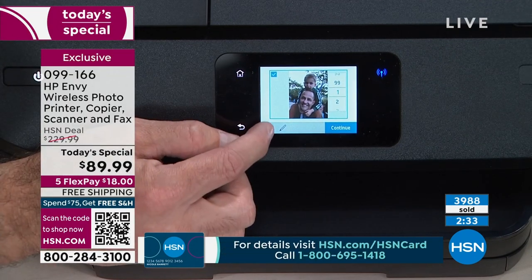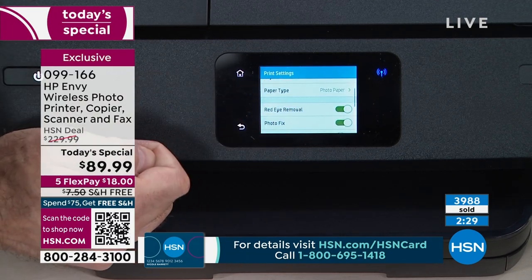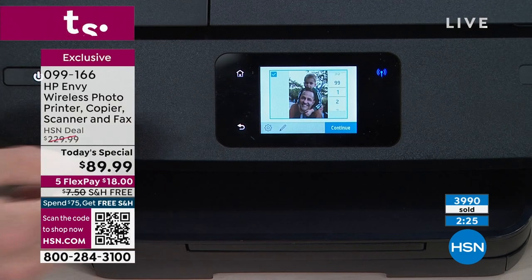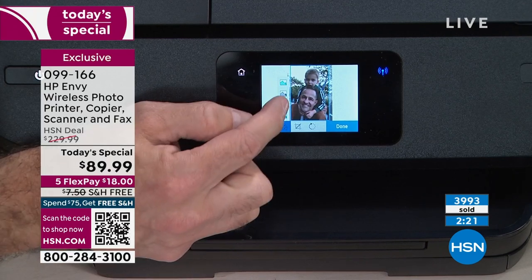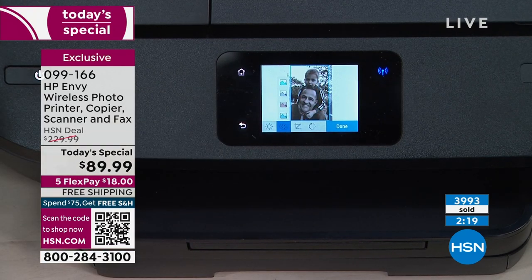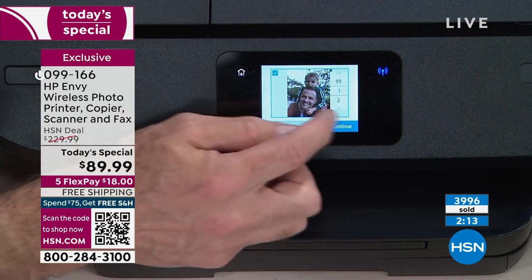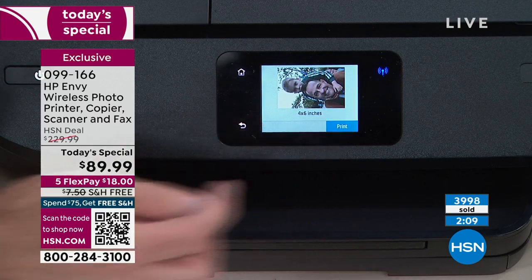Now, would you believe that I can actually do onboard editing? I can remove red eye. I can do photo fix right off this little $99 printer. It's so wild. Have you ever seen a printer that can do this? You know what else I can do? I can change the tone. Maybe I want to print that photo in sepia tone, or in black and white. Or no, I'm just going to go to regular color. We're going to say done. I could even rotate and crop the photo here, but I'm just going to say print.